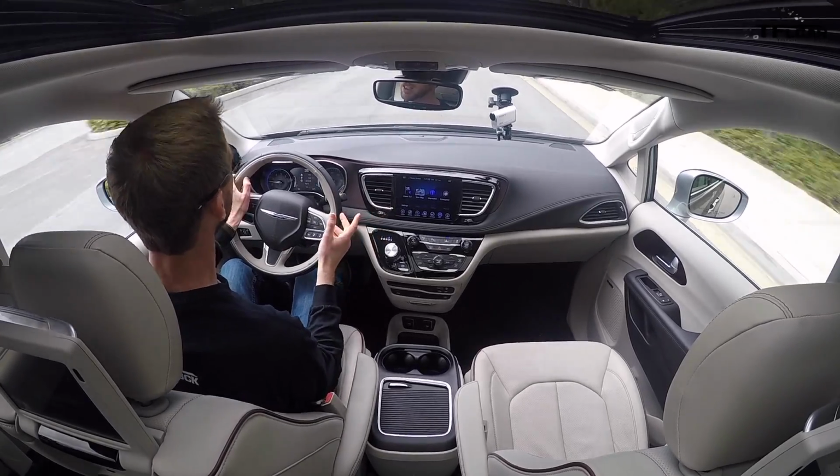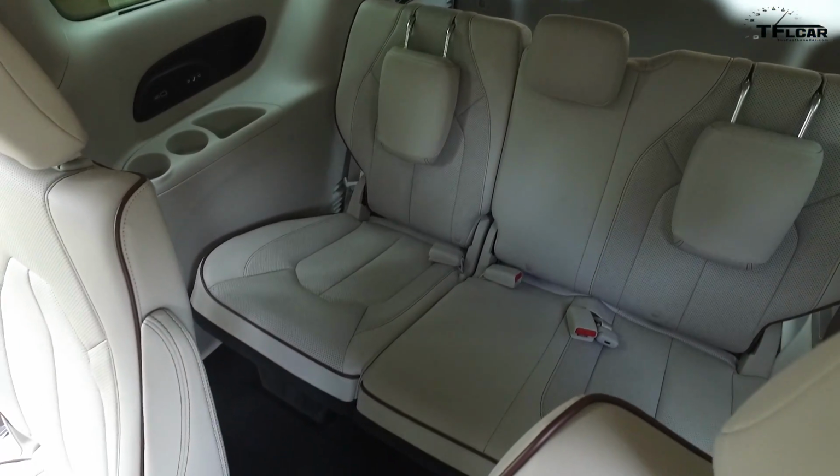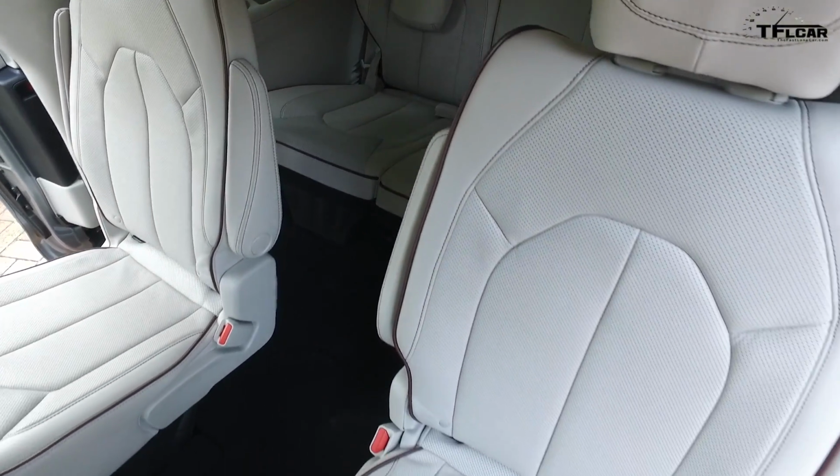Okay, let's talk about the interior styling. Now, Chrysler went with a much more horizontal layout than in the old outgoing Town and Country.